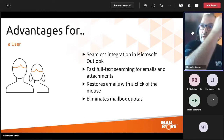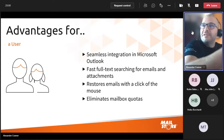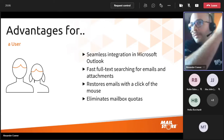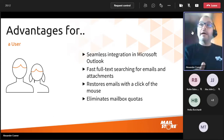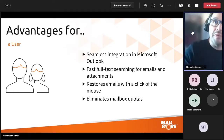It provides them with really fast search functionality, where we actually see users only using the MailStore search and not bothering to use the standard Outlook search, which is much slower. Also the ability for the users to search through attachments and also to restore. So once the user's found the email they want, they can simply restore the email with just a click. They don't need to involve the admin to restore that email.